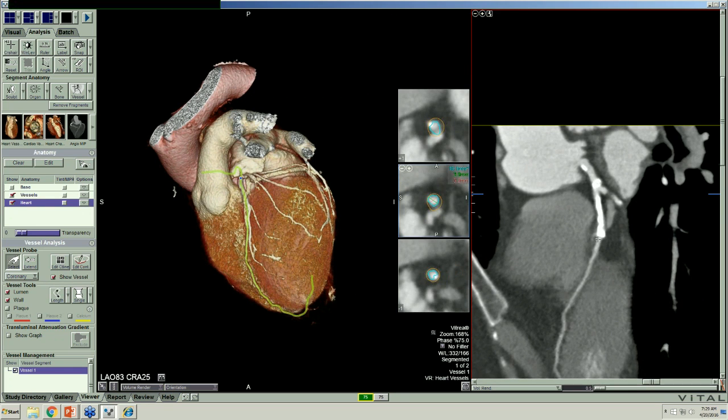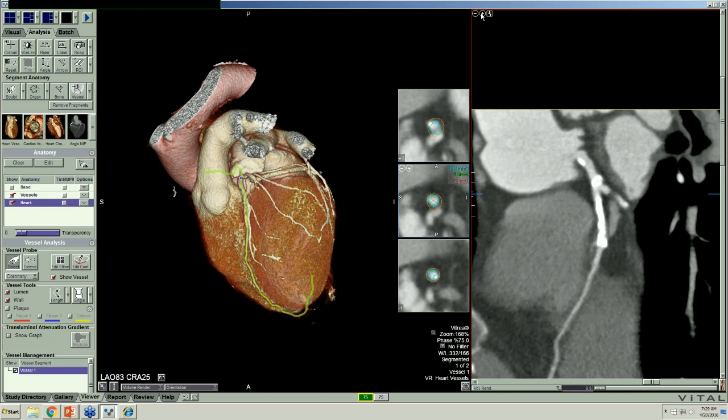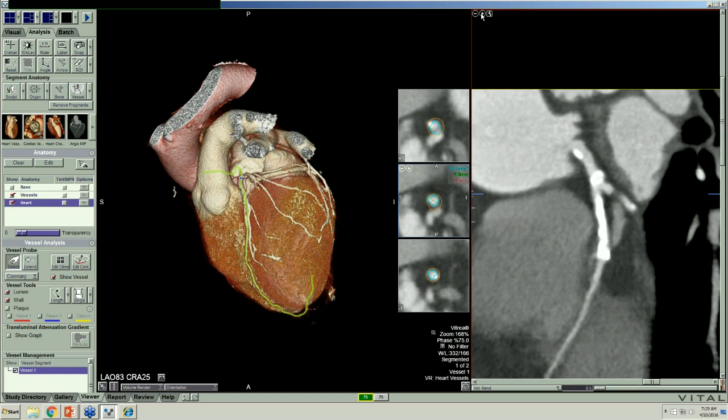Look how much positive remodeling it is. This whole big hunk is extending on both sides away from the artery. The artery is really quite small. These arteries are 3 millimeter. That's normal size. 4 millimeter, 3.5.